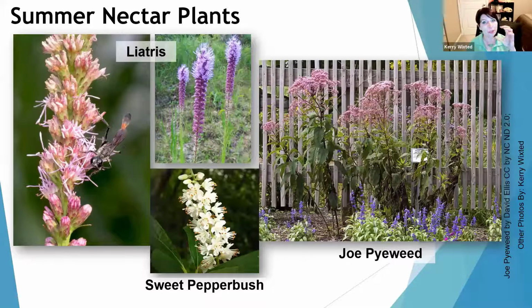And it comes from almost like a bulb-like appendage in it. It's really easy to find and grow. And then also when it goes to seed, the goldfinches love it too. So another double duty plant.